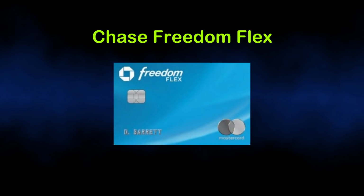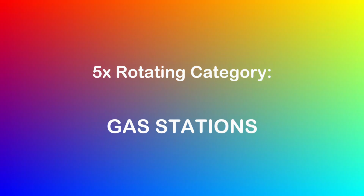Alright, moving on, the next card that's in my wallet is the Chase Freedom Flex, which has no annual fee. This card is in my wallet because of this quarter's rotating 5x category of gas stations. If you watched my video last week where I announced the Freedom Flex's quarterly categories of gas stations, electric vehicle charging stations, and select live entertainment, then you know that I spend a decent amount at gas stations each month.